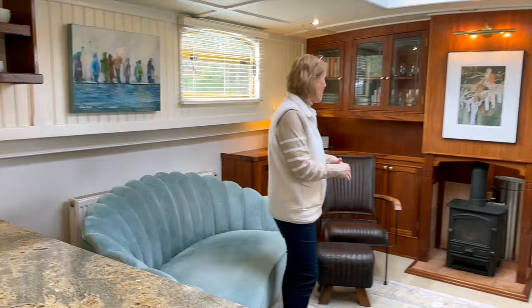Welcome back again. Hi. And we are aboard another boat. We are. Oh, we're really doing some poking around lately. It's so nosy. It's brilliant, isn't it? This is a beautiful boat.